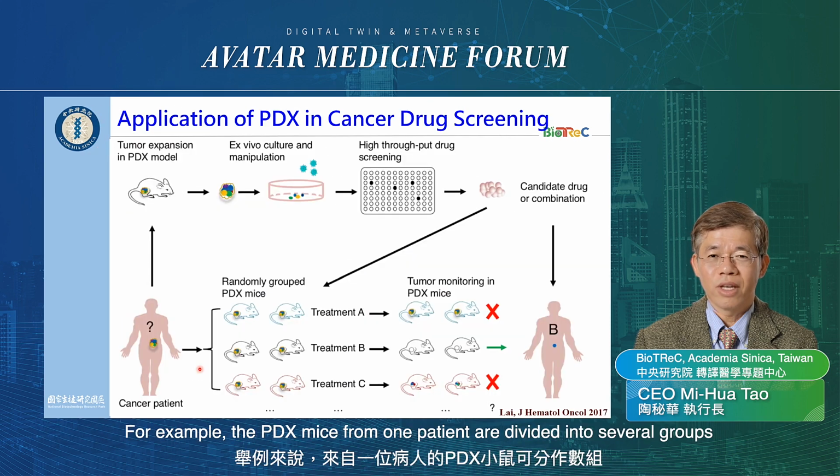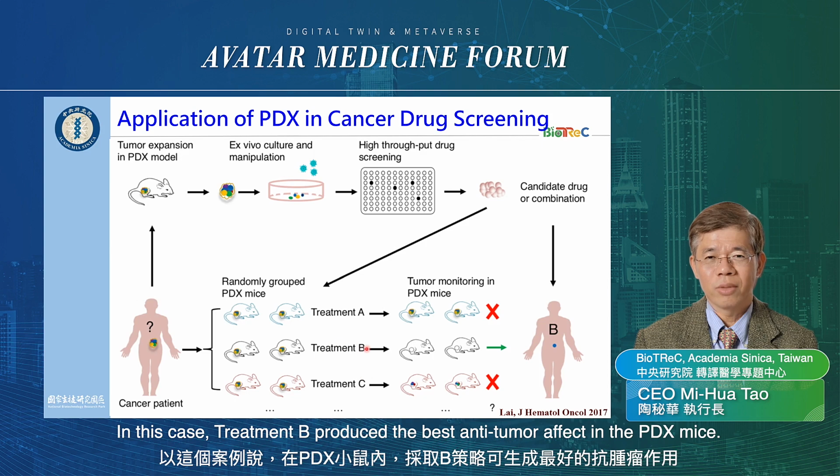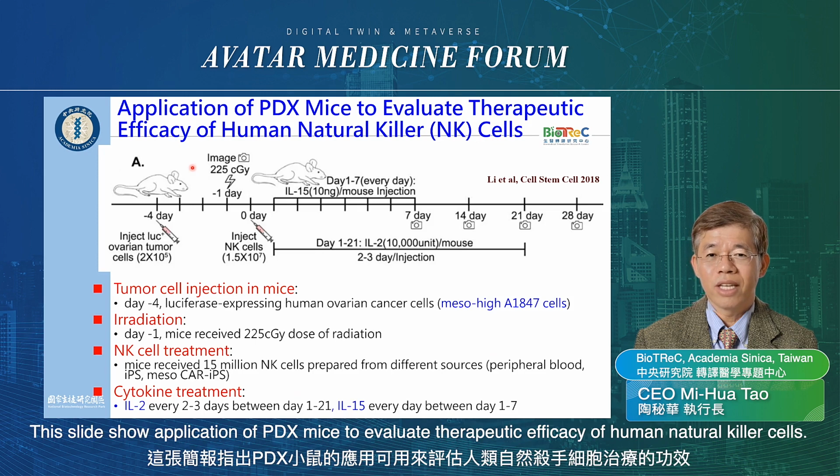For example, the PDX mice from one patient are divided into several groups and treated with different therapeutic regimens. In this case, treatment B produced the best anti-tumor effect in the PDX mice, and thus is selected to treat this patient. This slide shows application of PDX mice to evaluate therapeutic efficacy of human natural killer cells.